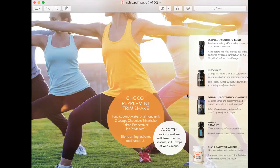And I know that the Deep Blue has been really helpful for me to relieve aches and pains so that I can enjoy my exercise more. And I know that athletes sometimes will apply it beforehand and afterwards. So you can do it to help stimulate the blood flow, which you may have already mentioned, and then afterwards for recovery.